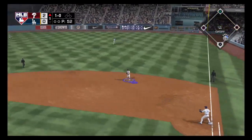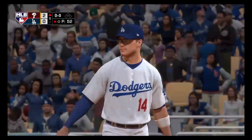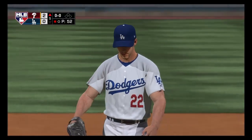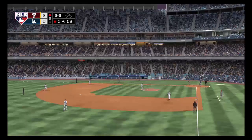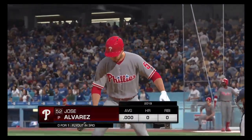Line drive snagged on a short hop. And the fifth inning will start with a ground out, one away. Oh, man, you can't hit a ball any harder than that. I mean, this ball gets on him in a heartbeat. Nice job to stay with it, though, and then make the out at first. Next to hit will be the pitcher, Jose Alvarez.